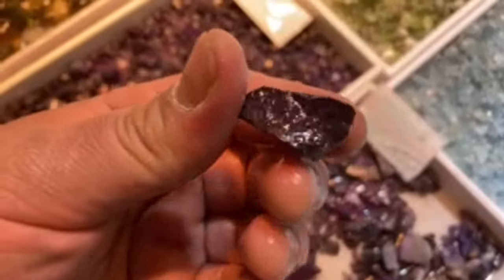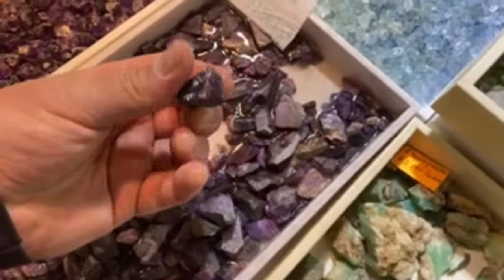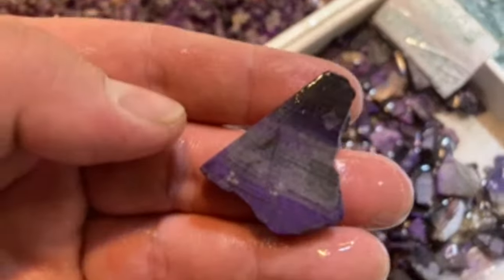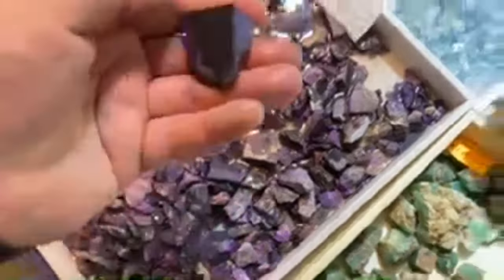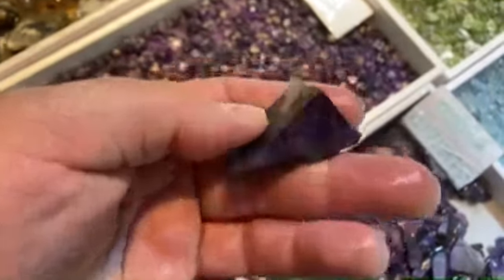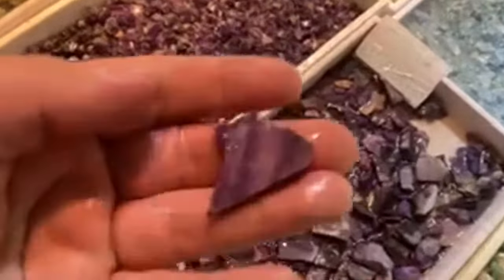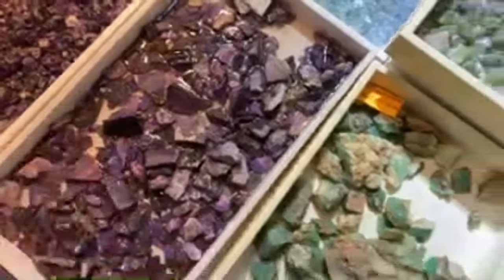Here's another one that's pretty fantastic. $10. Here's another one that's fantastic. This one is perhaps one that I would avoid because it has a nice jelly vein on top and the bottom, but I would probably avoid those other ones. Here's a nice lavender variation. I'm gonna buy a piece, let me see how much.